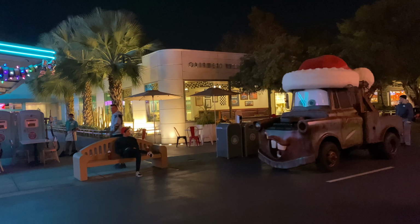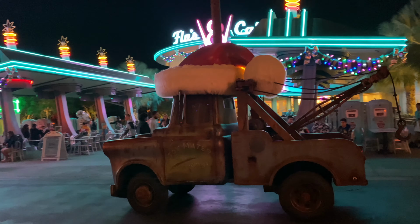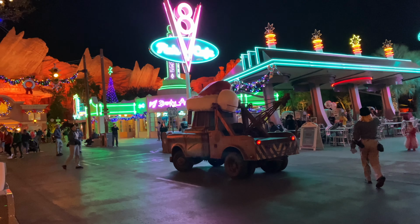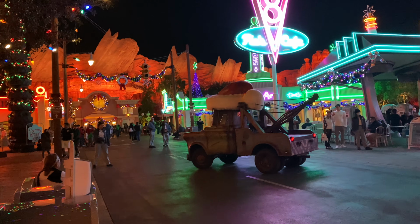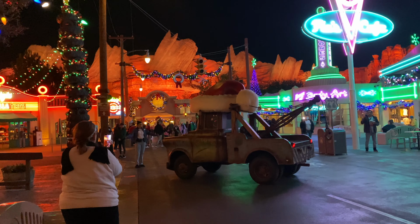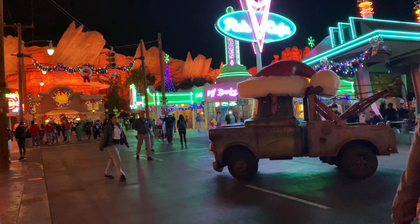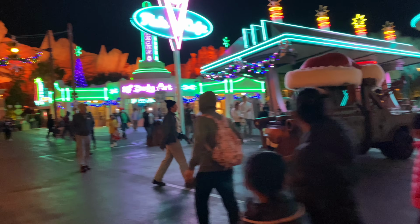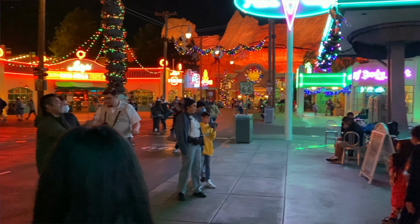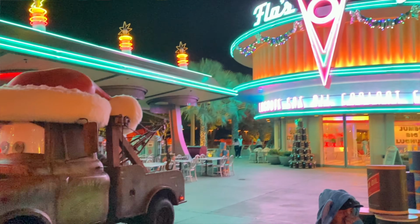And look at it! It's Christmas Mater! It's one of my favorite things, that you can take photo ops when these cute car characters come out. They had him dressed up for Halloween, and right now he has his Santa hat on. Hey, buddy, it's me. One of the things I love about Disney is they're always creating great photo ops for friends and family.